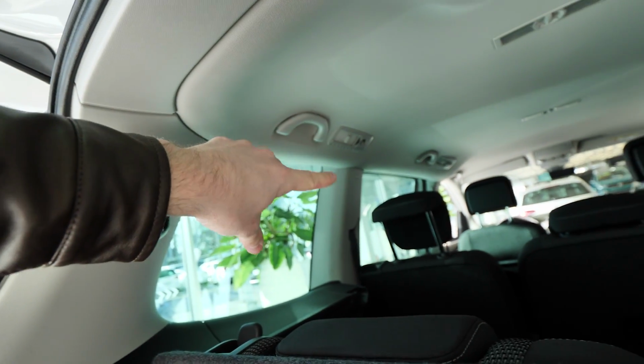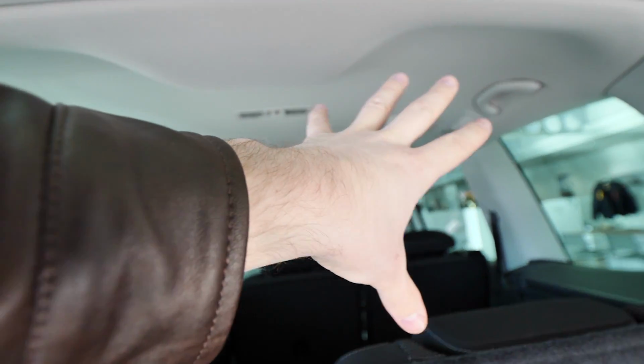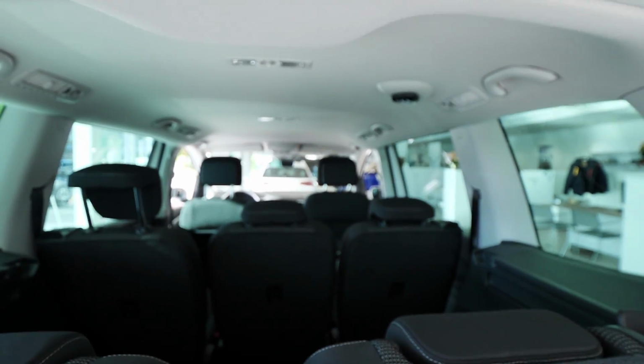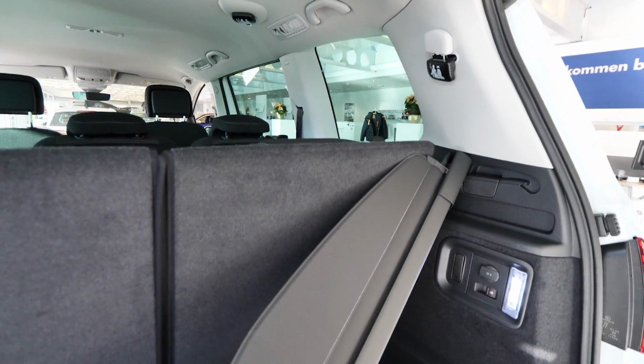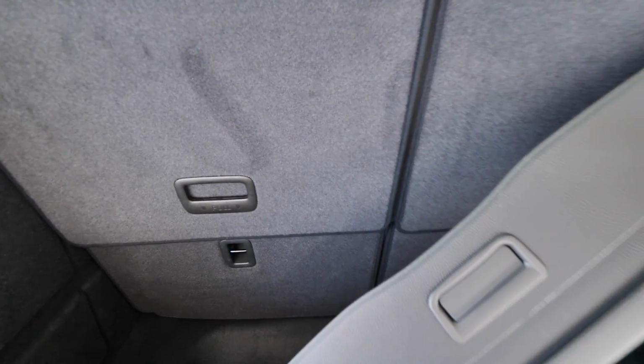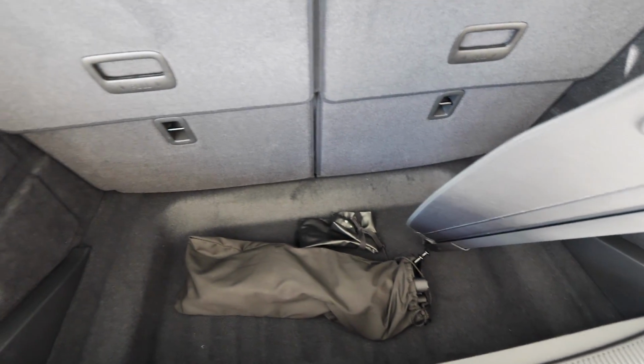The roof, it's white. I like white roofs, they make the car look much brighter, much bigger. The white roof, it's quite great. I really like it. Also, let me take this out from here, and show you the space.